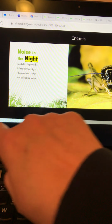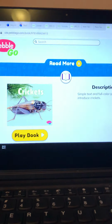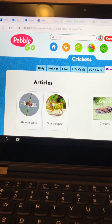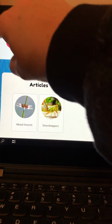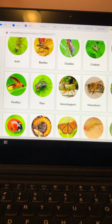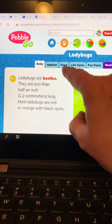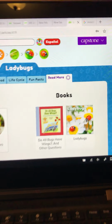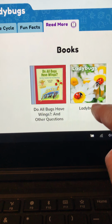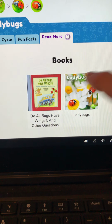But I just want you to know that you can click on that purple tab to find a book about your insect. Let me go back and see what they have on. Maybe somebody wants to do ladybugs. So there's your body, habitat, food. Then there's some books. Do all bugs have wings? And one called Ladybugs. You could read both of them or listen to both of them, whichever way you want to do it. So those can be your sources.